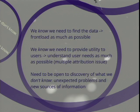But at the same time, we need to be open to the discovery of what we don't know. So unexpected problems and new sources of information. And that's unavoidable and it's important. And if we're not open to that, these measures are not going to work as well as they could.